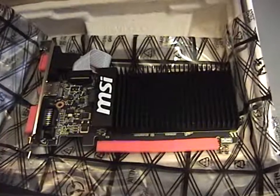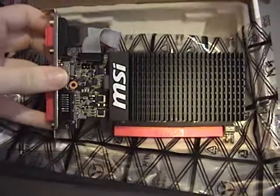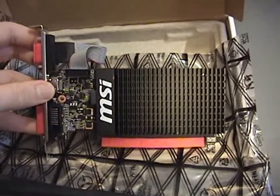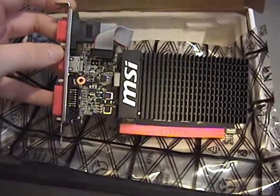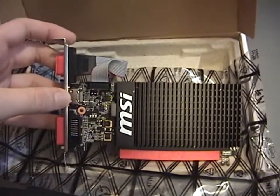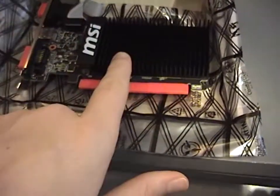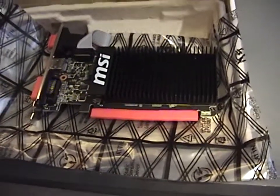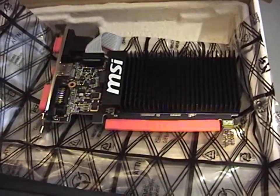They say computer parts are a key to a woman's heart. This is a MSI NVIDIA GeForce GT710. A very low-end video card, but it's an up-to-date video card. This will replace the 7-year-old ATI Radeon HD 5450 that's currently in the computer. This was literally the cheapest PCI Express video card on Newegg. It was literally the very cheapest one. This cost me $33, which I think is pretty great.